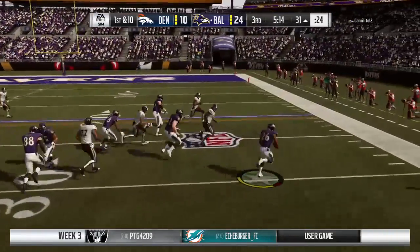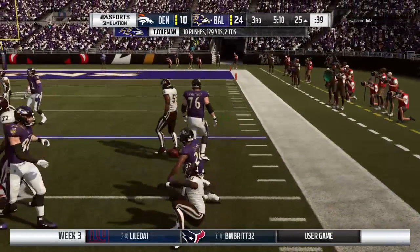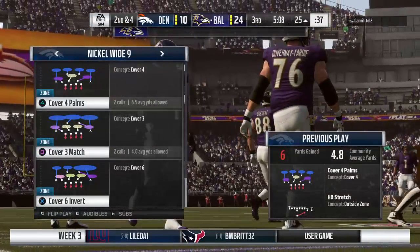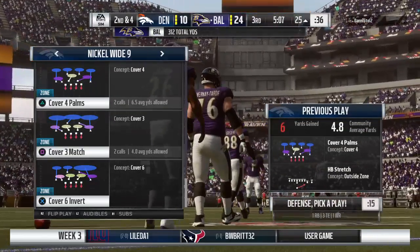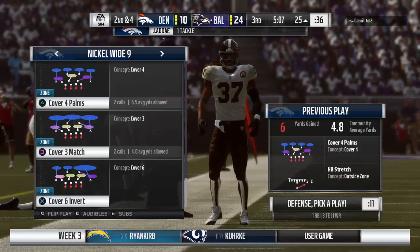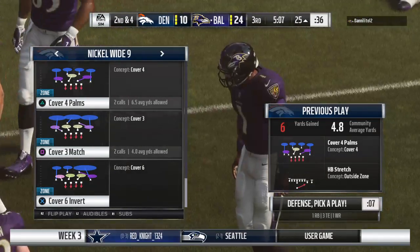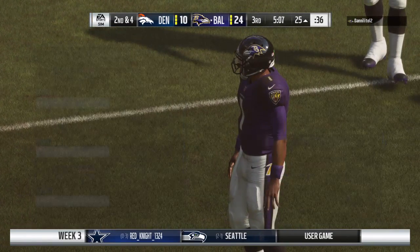Here's Coleman. Oh, look at the juke. And able to push his way forward here for a good little gain. He'll get a nice chunk there on the first down run, and it's 2nd and 4. Third quarter, and you've got the lead. You're not ready to go into that 4-minute offense to close the game out, but a running game can really benefit your team right now. Here we go.